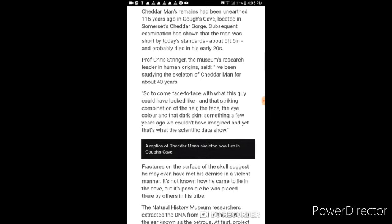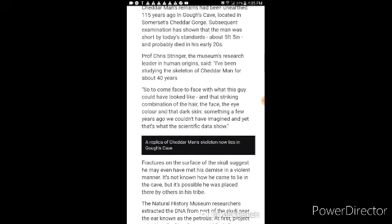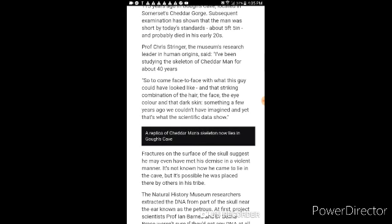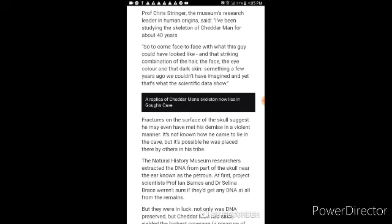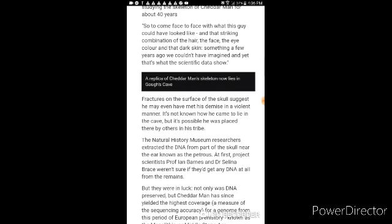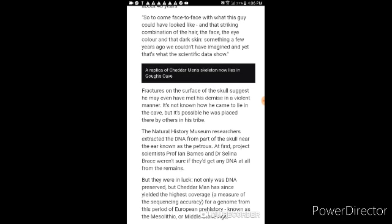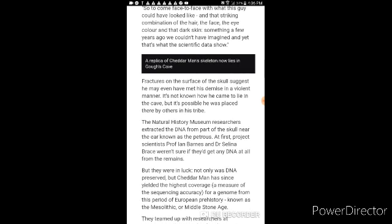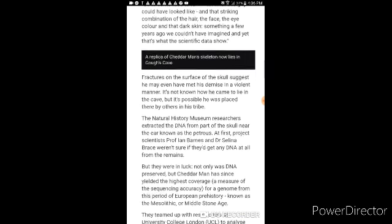Cheddar Man's remains were unearthed 115 years ago in Gough's Cave located in Somerset's Cheddar Gorge. Subsequent examination has shown that the man was short by today's standards, about 5'5", and perhaps died in his early 20s. Professor Chris Stringer, the museum's research leader, Human Origins, says, I've been studying the skeleton of Cheddar Man for about 40 years. So to come face to face with what this guy could have looked like, his striking combination of hair, face and eye color, and that dark skin, something a few years ago we couldn't have imagined, and yet that's what the scientific data shows.